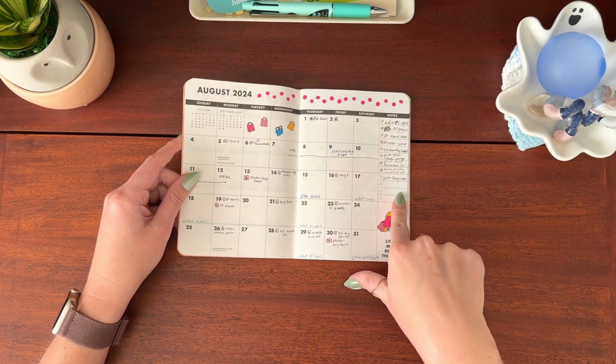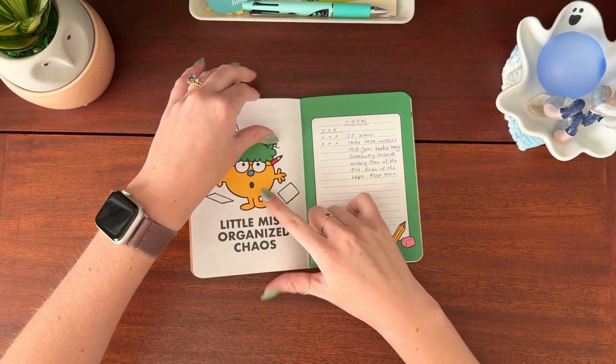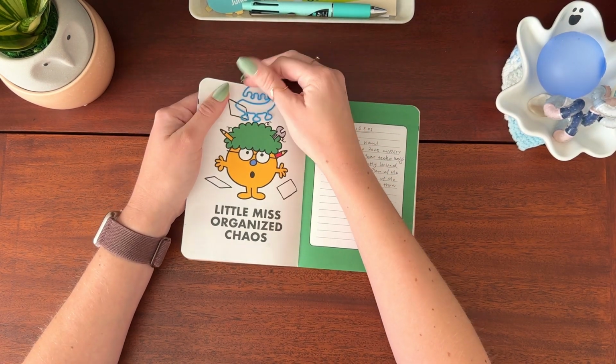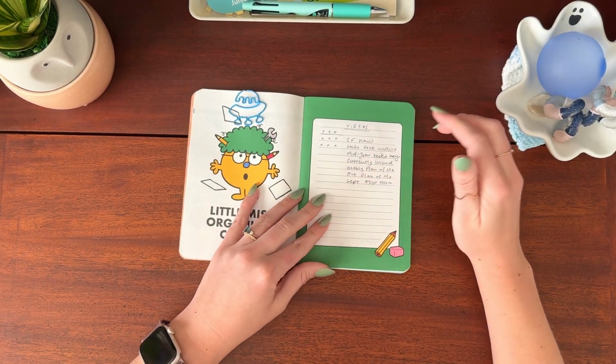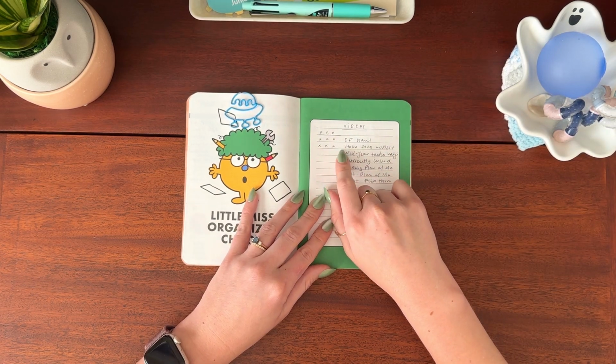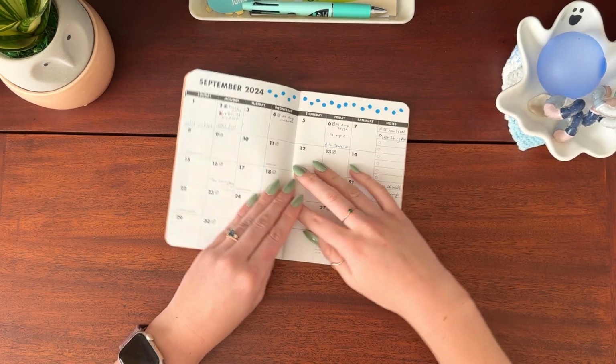And yeah, I had a little bit of a to-do list here. And then I made this notes page for video ideas. And then film, edit, post is what that means. So I'm filming my mid-year Techo Kaigi right now, so I'll cross that off after.